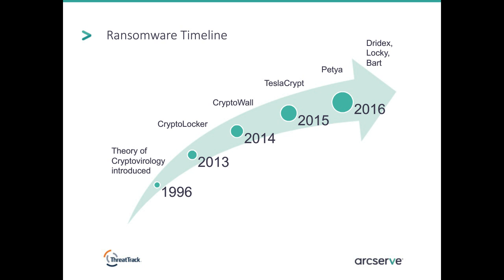Drydex was a very successful banking Trojan delivered as a malicious email with a Word document attached to the message. The malware was designed to steal banking credentials and attempt to generate fraudulent financial transactions. Although that was not specifically ransomware, it led to the creation of Locky. Locky was created by the same actors that were behind the Drydex banking Trojan, matching the scale of that campaign. Locky uses an intermediary malware downloader called RockLoader that is installed via JavaScript file. RockLoader is capable of downloading multiple types of ransomware.